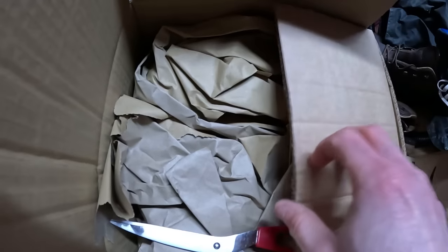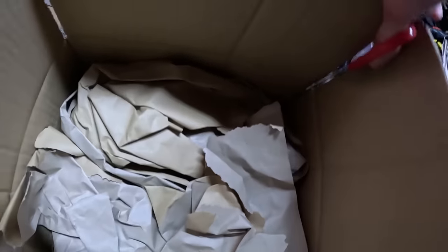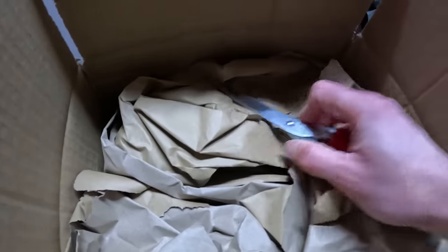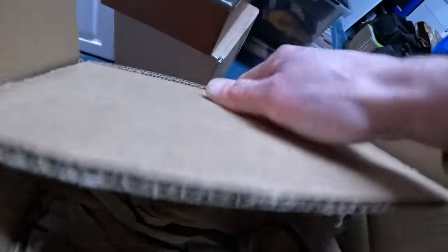Now obviously I could fill it all the way to the top, but I prefer to just give it a little cut on these corners and then just compact it down, because to be honest, one, it saves on how much craft paper you have to use, and two, it just means that it's packed in there just that little bit more sturdily, if you like.